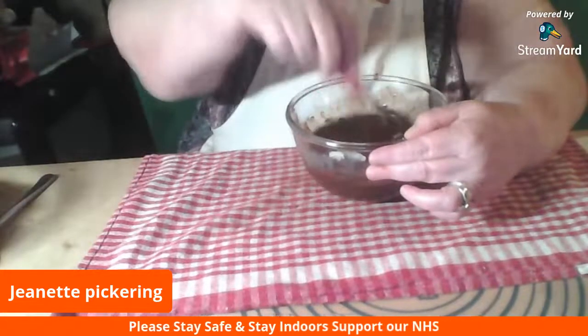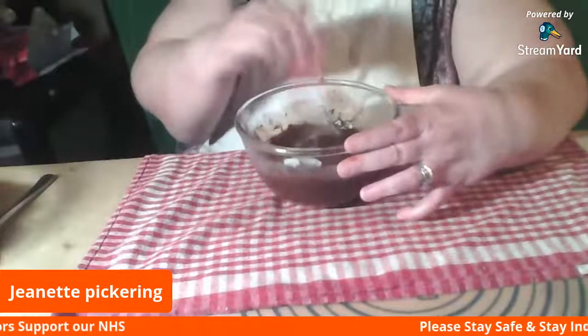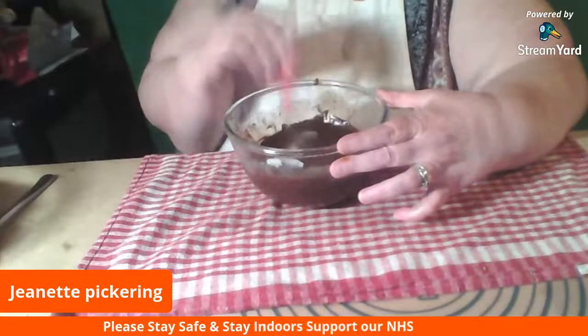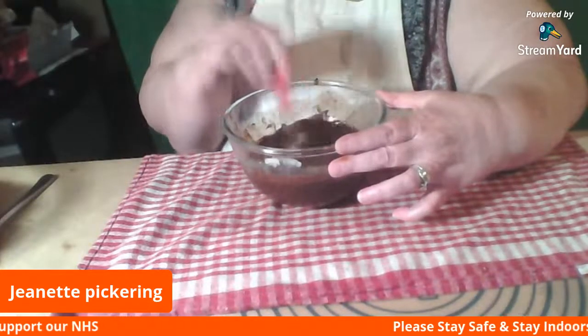No, I think that'll be all right. It just needs a good stir. There you go. So, in this, Emma, this dark chocolate, 240 mils of condensed milk and 60 grams of butter.